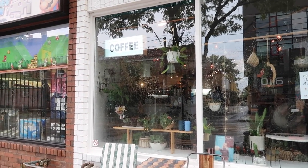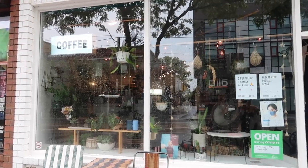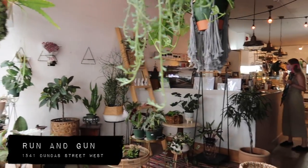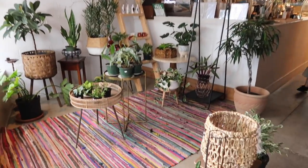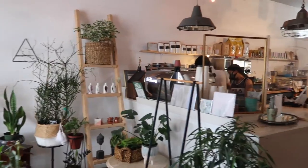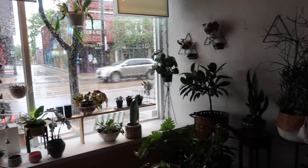Now we're taking a quick stop at a coffee shop. This is right across the street from Rose City Goods. So if you go there, go to the coffee shop across the street. It's like a plant oasis slash coffee shop. So you can grab a coffee, but then also admire and maybe buy some of their beautiful plants. Isn't it so cute?